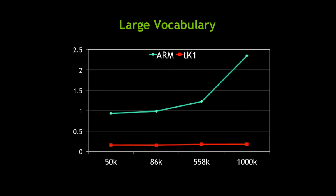And there are a couple of things we can easily see here. So even in the very low vocabulary case, by doing speech recognition on a GPU on the TK1, we can perform it about 6 times faster than a comparable ARM-based implementation. And more importantly, as we increase the vocabulary size, we have a much larger system that we're doing speech recognition on, but the time required for speech recognition doesn't change that significantly when using a GPU. However, on an ARM or on a CPU, the difference becomes quite dramatic.